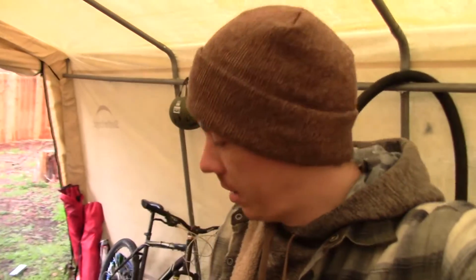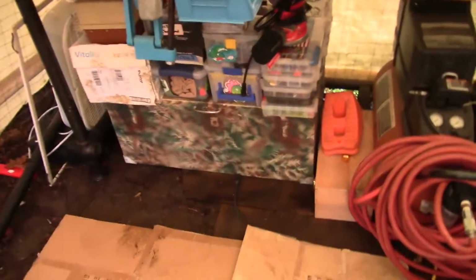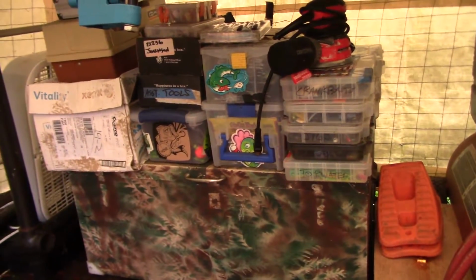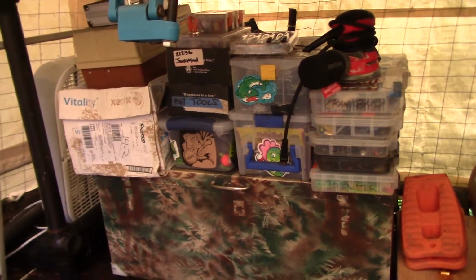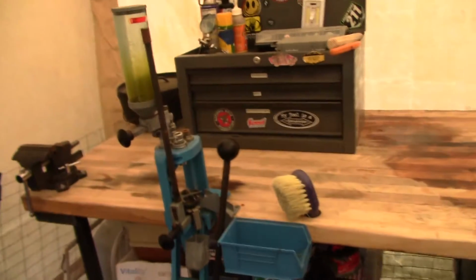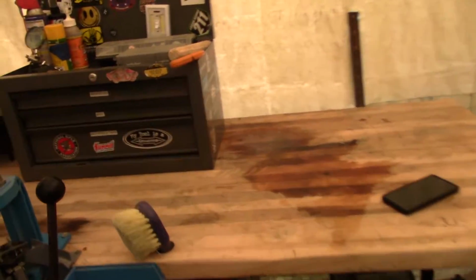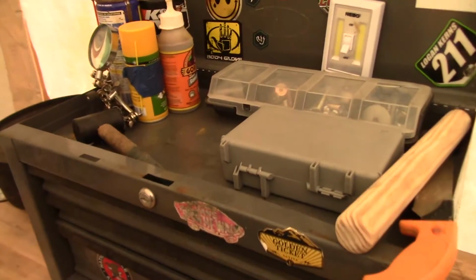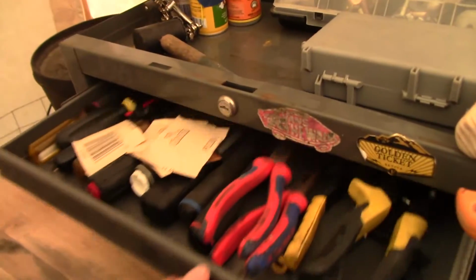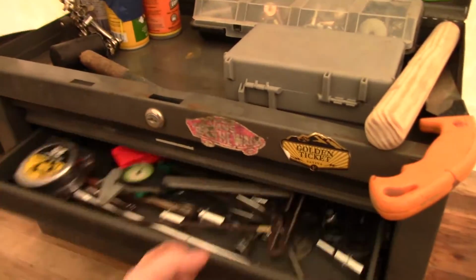So, got everything organized. Let's take a look at it real quick. Looks much better than all my fishing stuff under here for now. Stuff I'm not using. Lot of tackle and some tools. Cleaned up the top. Got this all done. These guys are organized. Mostly.